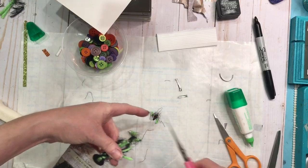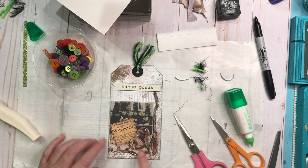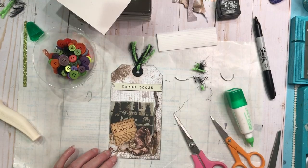And there we go. There is the tag for day number 4 using products, except for that, from SpectrumartCreations.